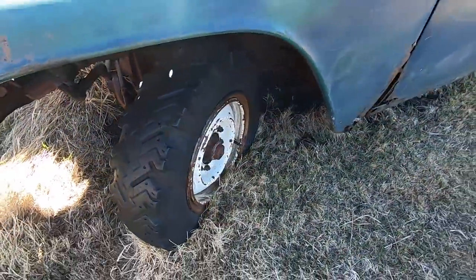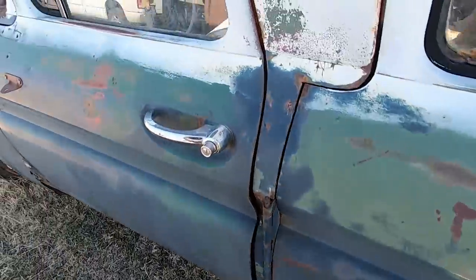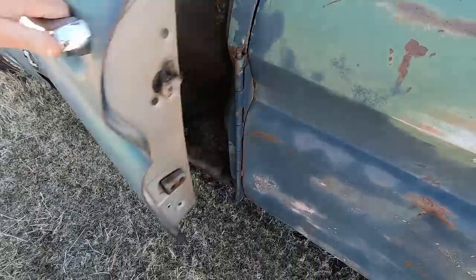Good news is they're studded and split rims. Look at that sweet piano hinge on the door. You got the right one, baby!